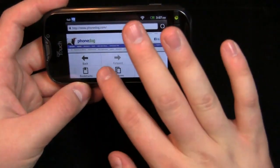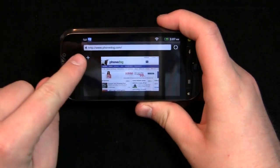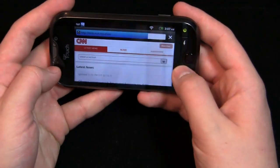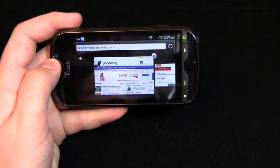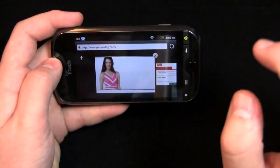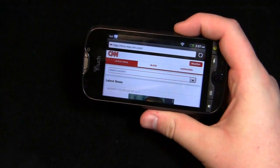Now one thing I really like about HTC Sense, and I've talked about this in a lot of the videos with HTC devices, go to Windows and you can see that it brings up a preview of where I left off. So let's add a second window, let's say, just for the sake of it, CNN.com. And then I'll go back to PhoneDog, and you can see when I scroll back over, it leaves that preview intact. So I know exactly where I left off. I can scroll in on Carly, the T-Mobile commercial, and then when I come back out from Windows, you can see that it leaves it zoomed right where I left off. So I always know where I am, which is a nice touch on Sense's part.